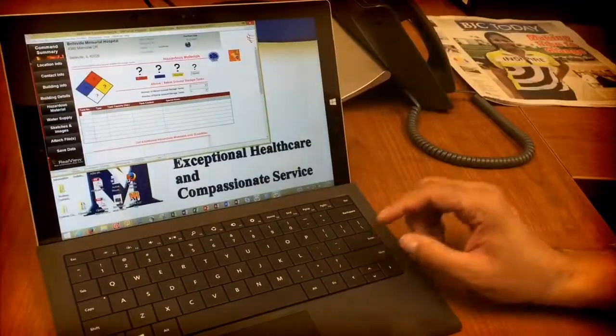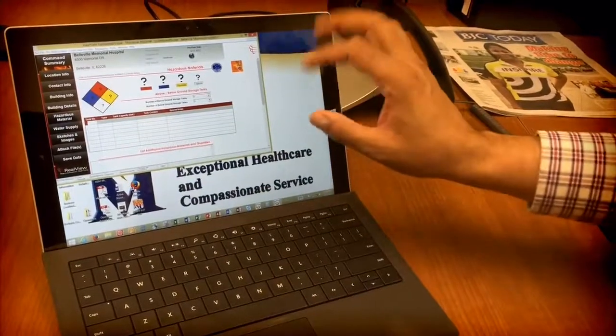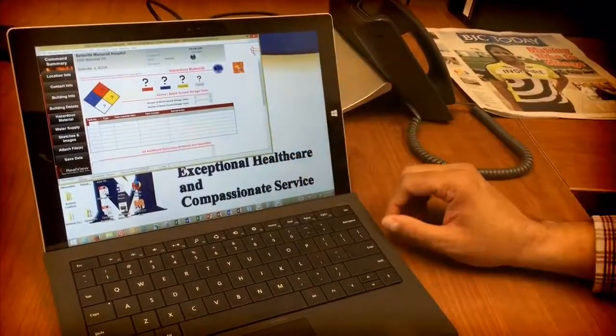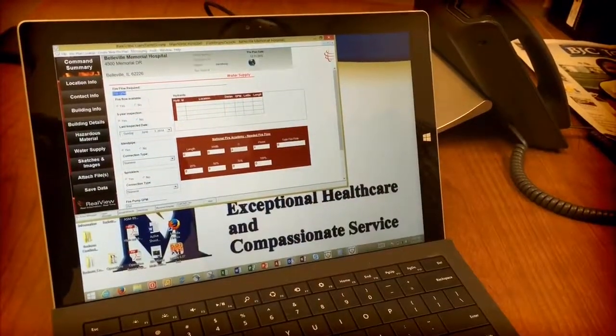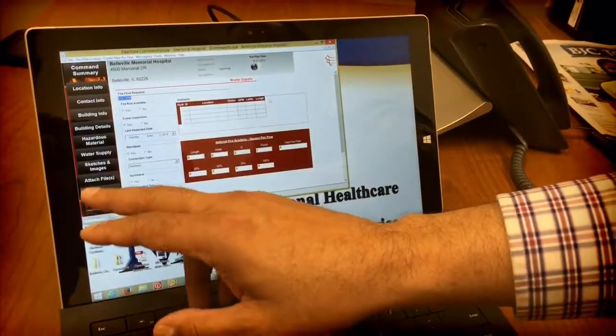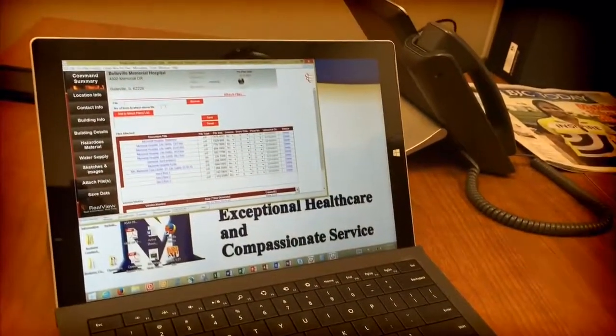Again, outside of its name, CommandScope is a common operating picture for pre-planning for an emergency, whether it's a fire or active shooter. It gets both our staff as well as our responder staff on the exact same page. That way, when they make their response here, they're looking at the most accurate, up-to-date information about our facility. So if they need to make entry at a certain location, they know where to do it.